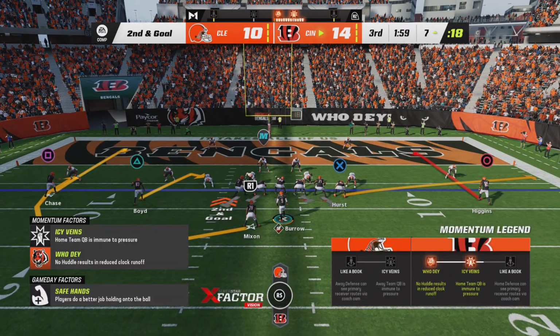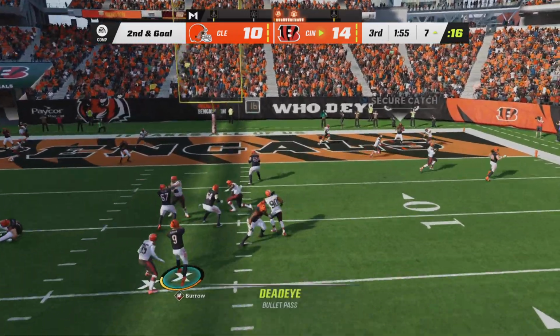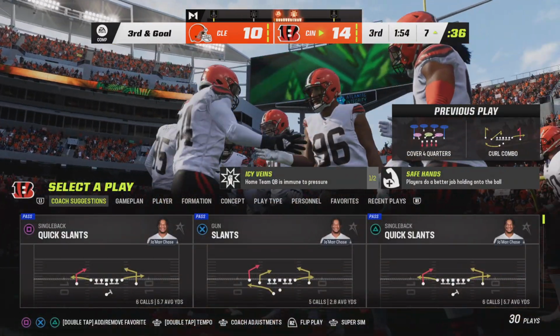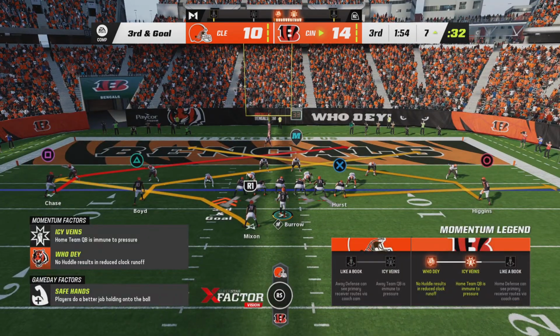The line of scrimmage, the 7 now on 2nd and goal. Burrow will throw. A quick throw knocked away. It's incomplete. That's not the first time they've gone his way on this drive, and they were obviously keyed into it because they were there to help break that pass up.